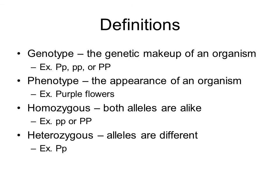And then we have homozygous and heterozygous. So homozygous is when both are alike. Remember we talked about homo as a root in biology always means the same. And so homozygous, homo would mean all alleles are alike. So it would be little p, little p, or big P, big P. And then heterozygous, that they're different. So you have a big letter and a little letter.